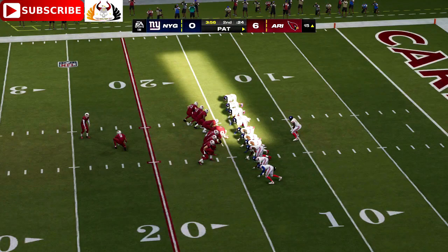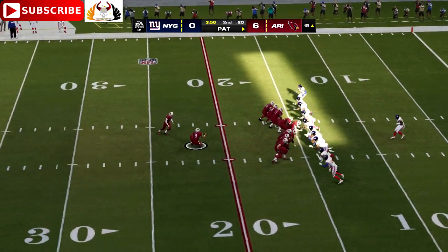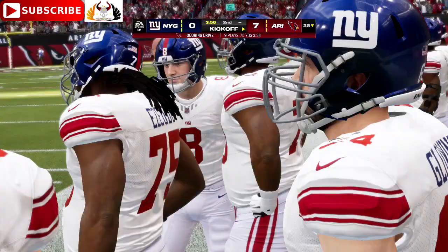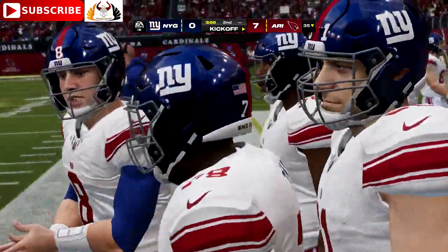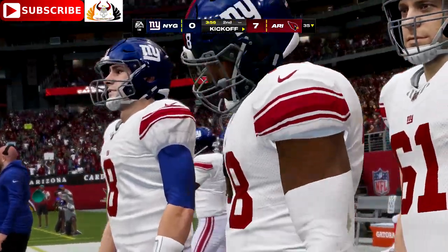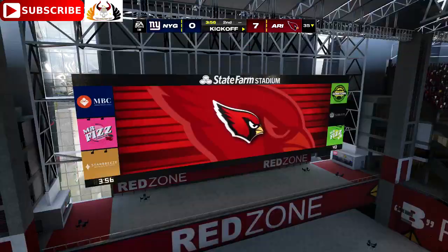Now Matt Prater for the point after. And the Cardinals will go up 7-0. A good drive that time as they go 9 plays in all, and it winds up in a touchdown for Arizona.